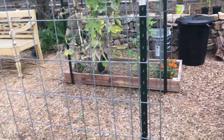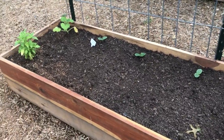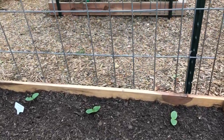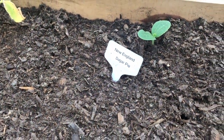Now, I took out my pickling cucumbers that I had in this bed because we realized that it was too low and it was getting too much water drainage, so they were just suffering. So I have started, and these have just started to germinate, my New England sugar pie.